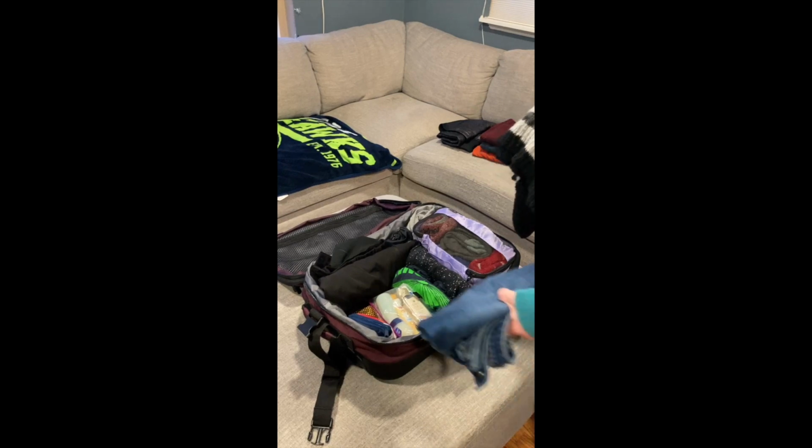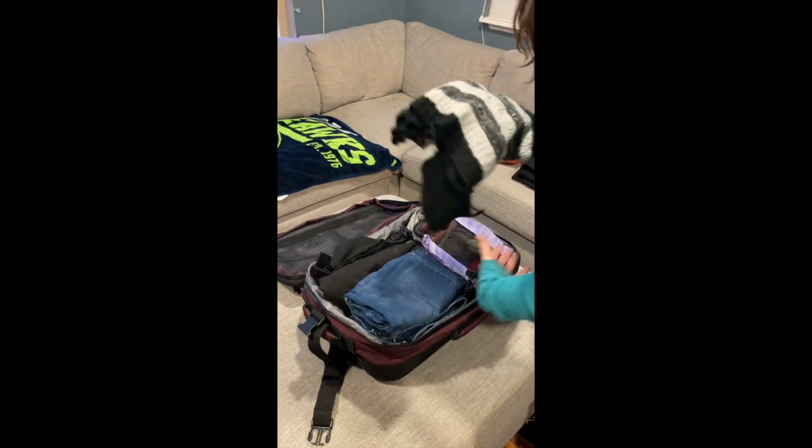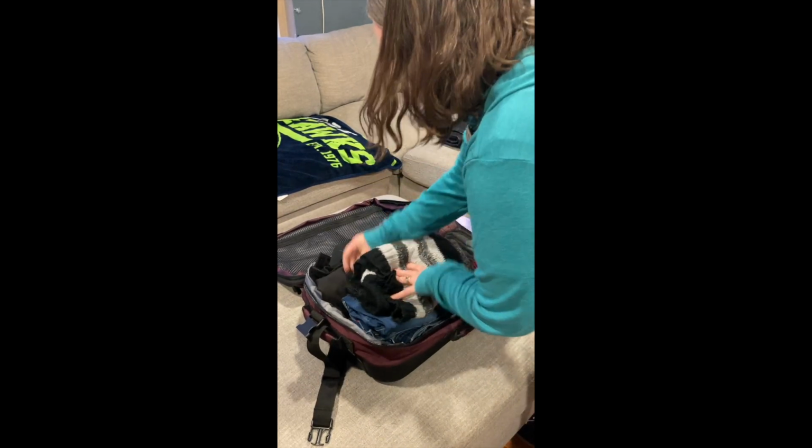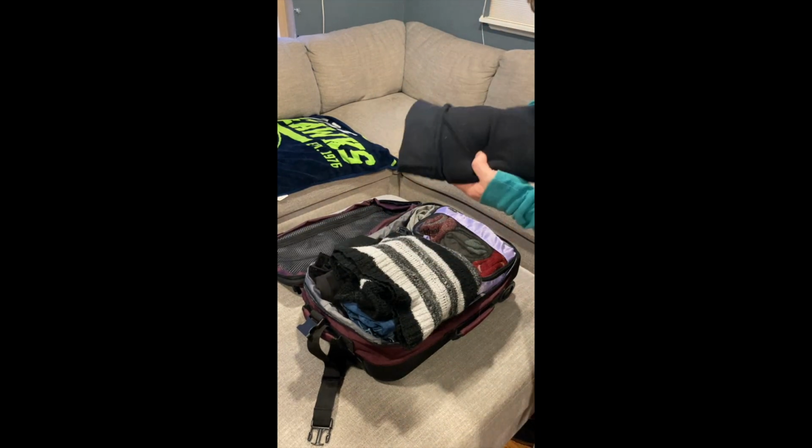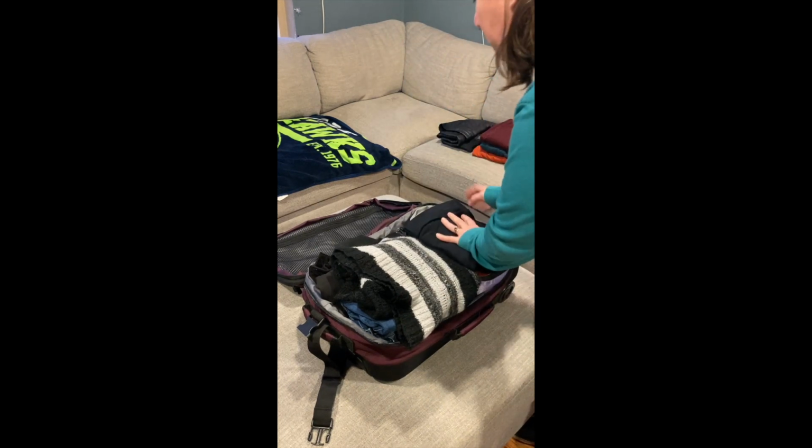Sometimes it's really nice to just have something else to wear. So I'm going to bring those. Something that's not for walking around outside. I'm also bringing a pair of fleece-lined leggings that are really comfortable and warm.